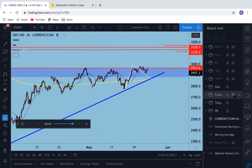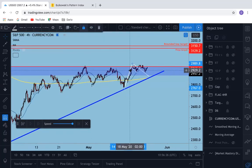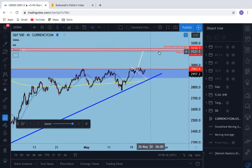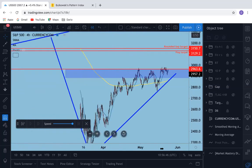Now let's take that off. So the measured move from this flag can take us up here, all right, to this flag target. Now let's get rid of the flag. Let's zoom out a bit.